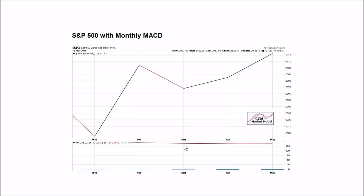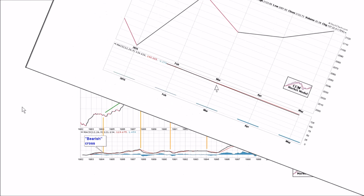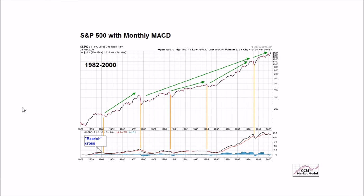A logical question is, is this relevant? Yes, it's relevant. It's something that's tracked by the market model. How concerning is it? The short answer is it is not a showstopper, especially when taken in isolation.